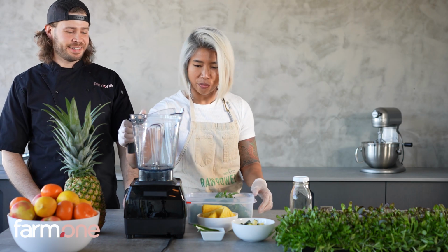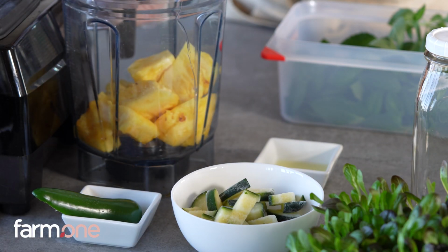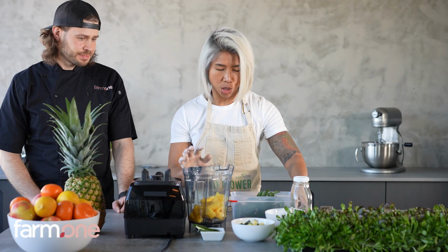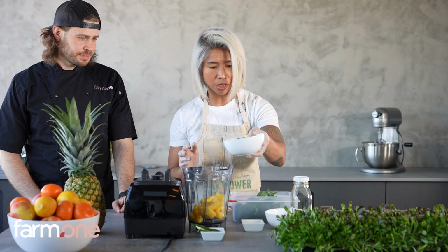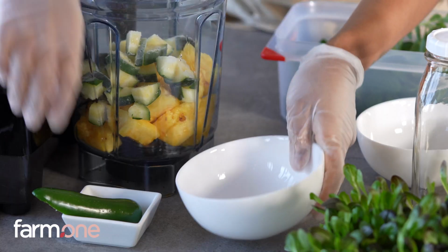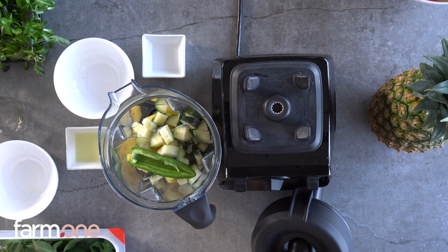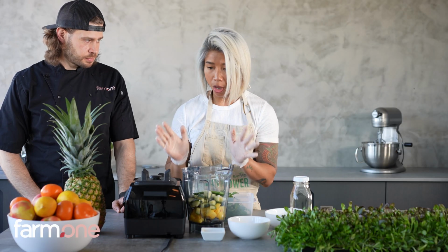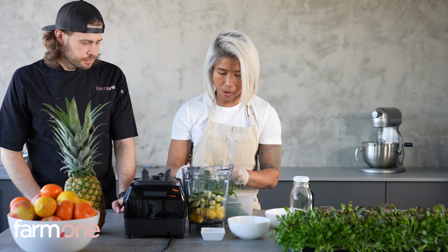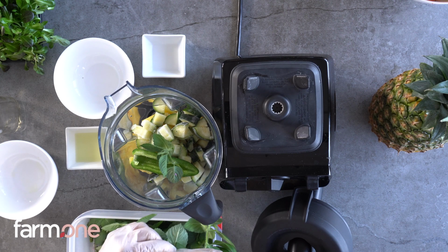All right. So first, I'm gonna dump this pineapple, super sweet and juicy, and we have another green here, which is frozen zucchini, jalapeno, without seeds, so it will not be too spicy, but it's very peppery. And one of my most favorite things here is blue spice basil.